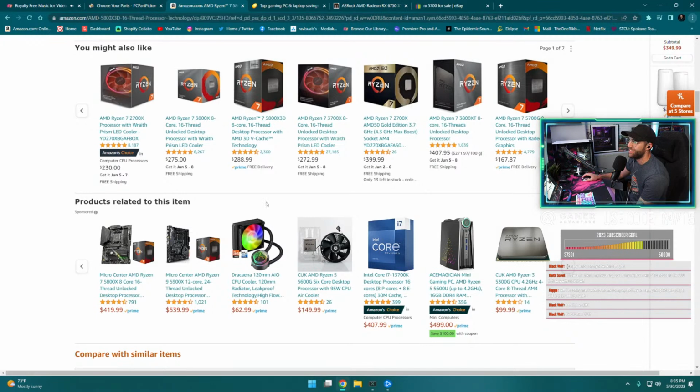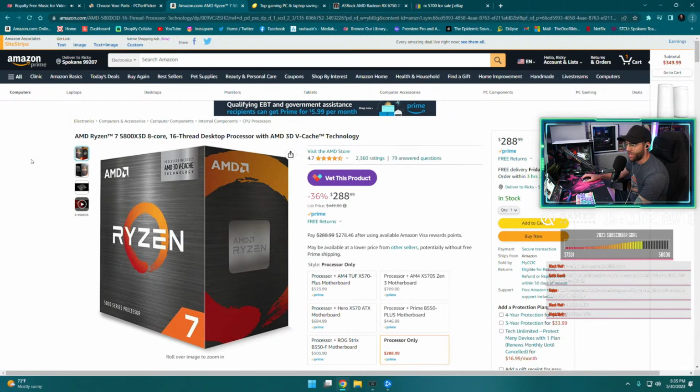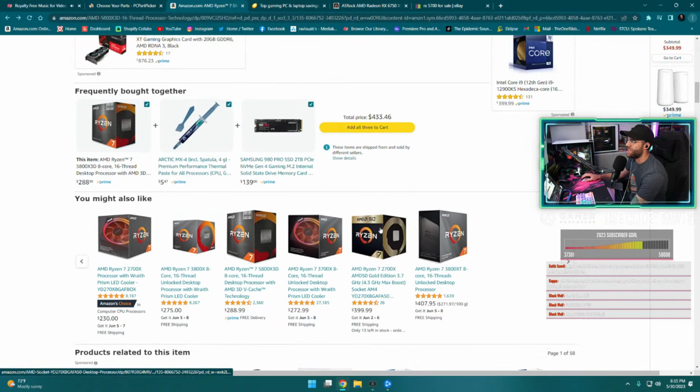But I wonder, I don't know, is the 5800X3D, I'm pretty sure it beats the 12700K in gaming, right? Yeah, I saw that too. What is that? Hold on. Let me see. Yeah, what is this? Oh, it's the AMD 50th anniversary version of that. Yeah, that's weird.